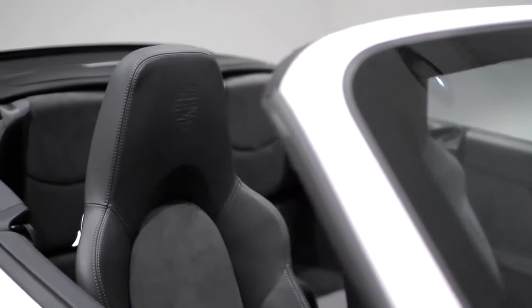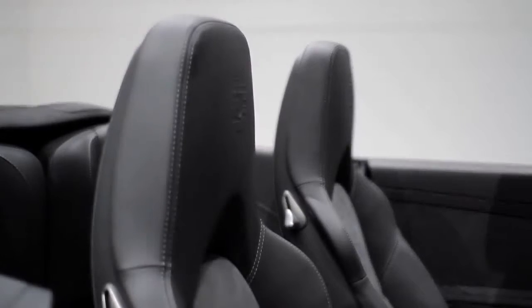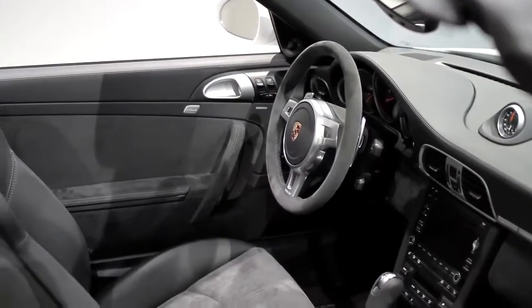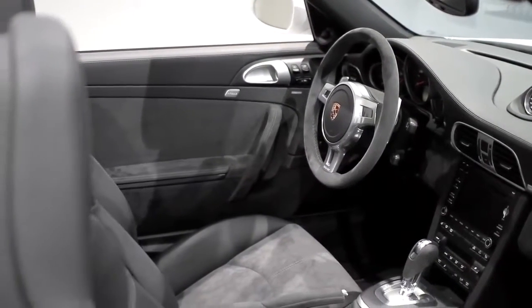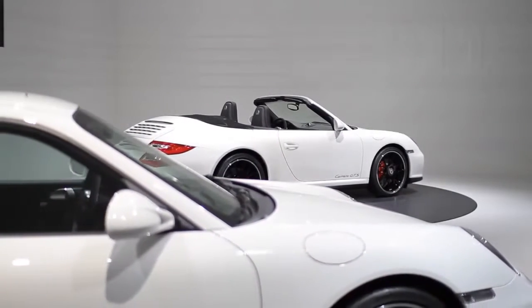I think a very important thing which should be mentioned is that this car is also available as a convertible from the normal aspirated 911. It's the most powerful car which can be bought as a convertible, and you can have much fun with this car with the roof down.